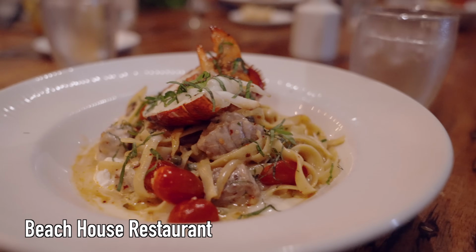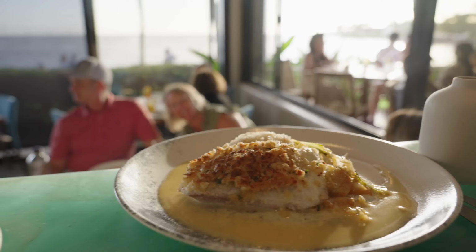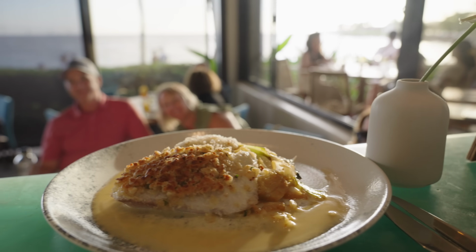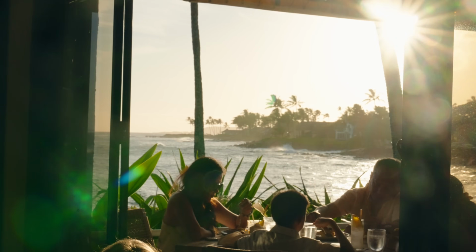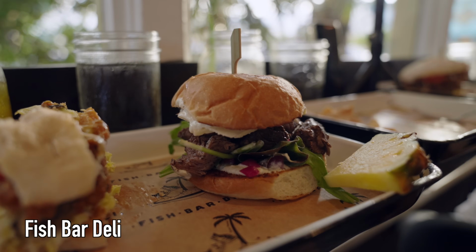And my final place on the South Shore, if you're looking for a fancier meal, Beach House is a wonderful restaurant. The macadamia crusted fish here is so good I might have drooled a little, and the view does not suck. Moving to the east side is where you get some of the best local food you can find on the island.